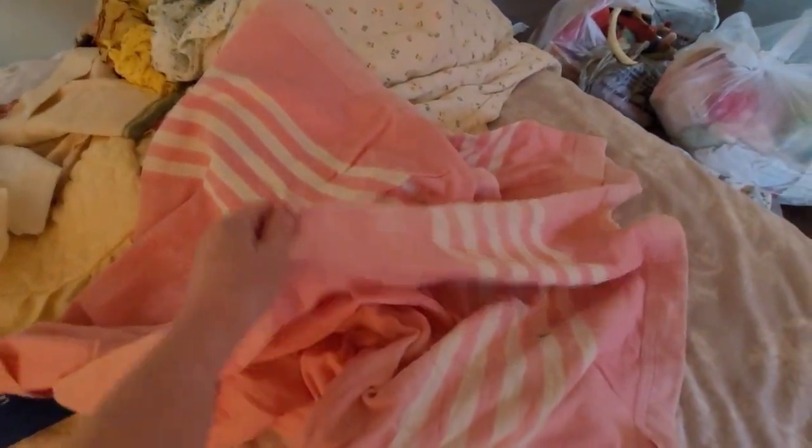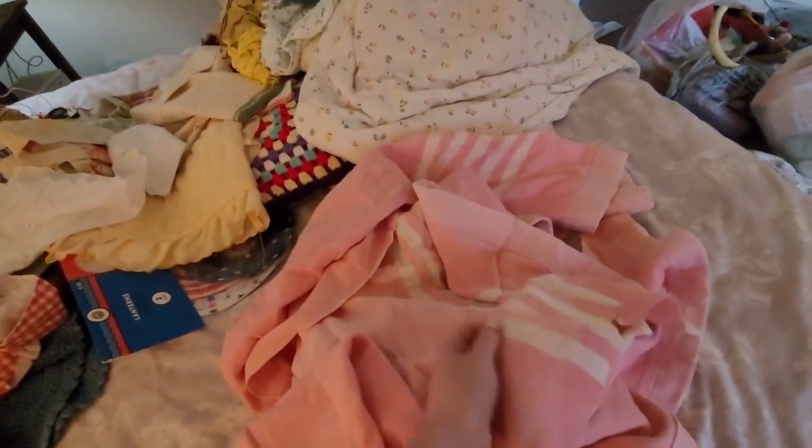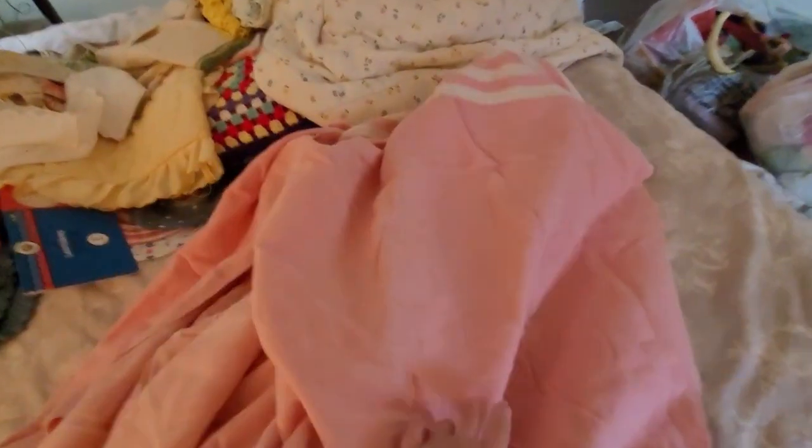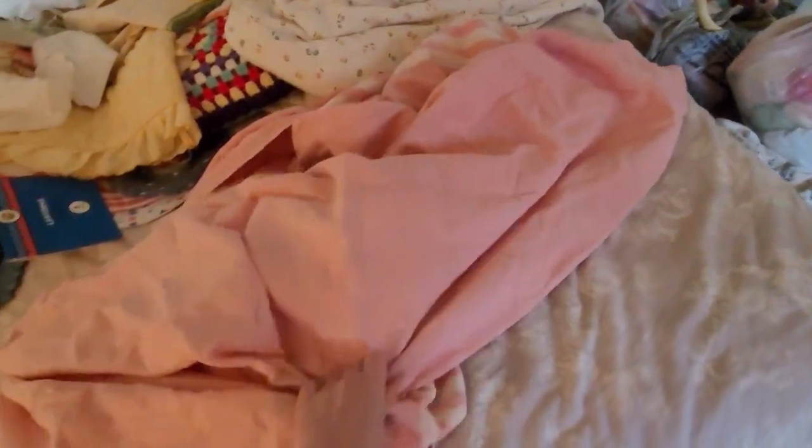This is an older blanket. It isn't wool, but it definitely has an older feel to it. I can't even explain it to you guys. Maybe if any of you are familiar with it. It does have a few tiny little holes that can be mended, but I just thought it was so cool.